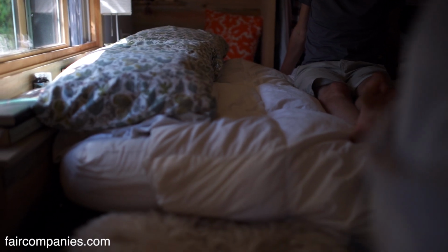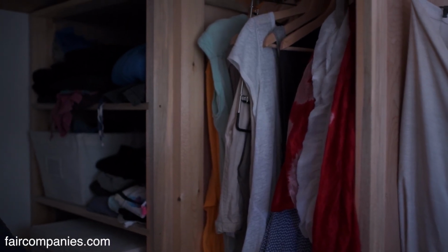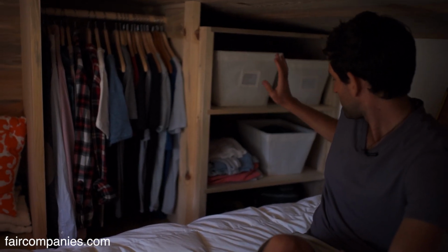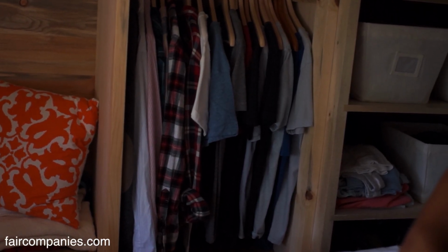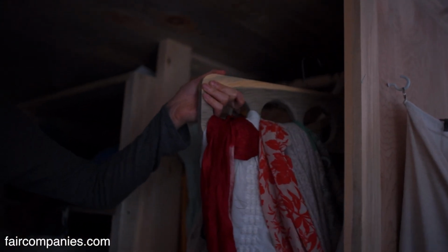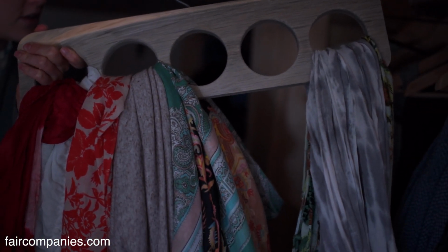We have a queen bed, which is plenty big, and his and her closet space. Just some shelves with some baskets and whatever, and then enough room to hang plenty of clothing. We made this little scarf hanger out of another piece of that wood, so that holds a lot of scarves on one hanger.